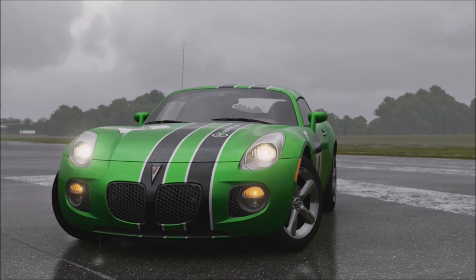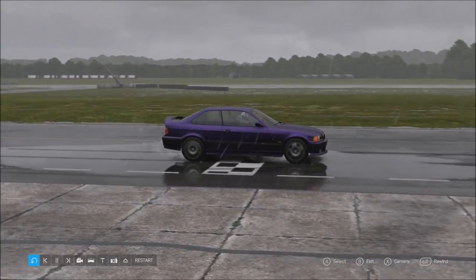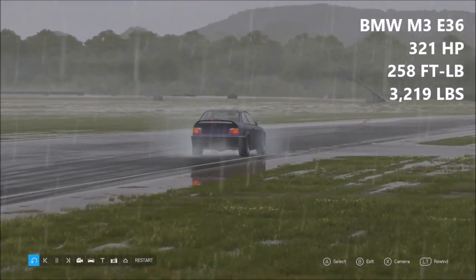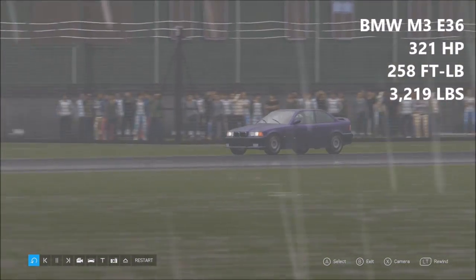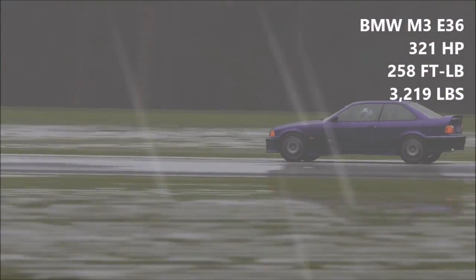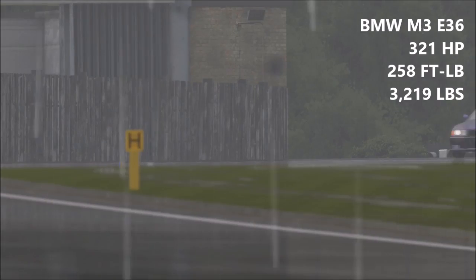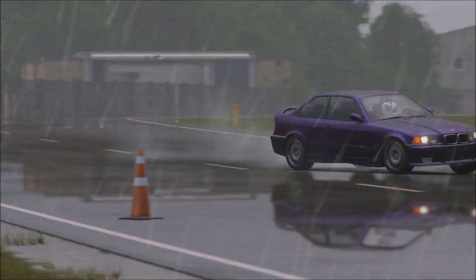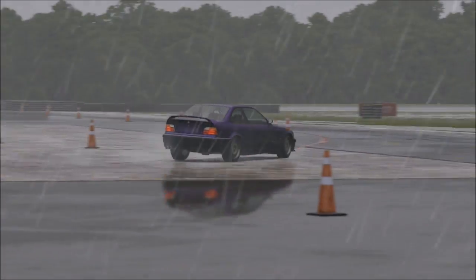Today we're taking a look at some retro sports cars and we are going to be kicking things off with the BMW M3. This particular model is an E36 generation M3. It has 321 horsepower, 258 foot-pound of torque and weighs 3,219 pounds.